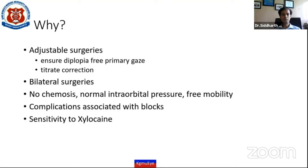Similarly, when adjustable sutures are used, sometimes you have to titrate the correction, and this is also possible with greater ease under topical anesthesia. In bilateral surgeries, you don't want to patch both the eyes, so again, it has an advantage. And all the disadvantages of block go, such as chemosis and rise in the intraorbital pressure. It is obviously indicated in patients who are sensitive to xylocaine.